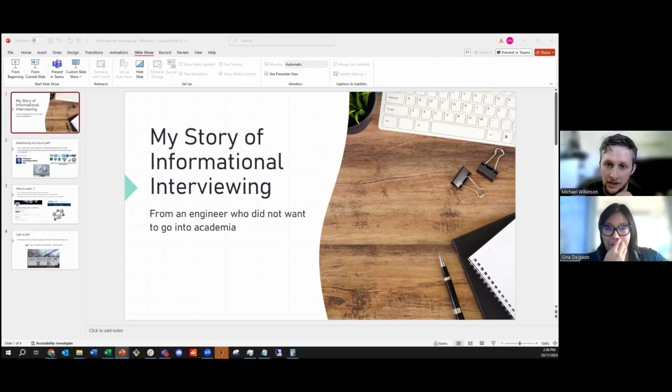But when I went in originally, I was kind of unsure: do I want to go into academia, do I want to go into industry, like a lot of engineers do. And a lot of the people around me were heading toward the path of academia. My advisor mainly was on the path of academia, right? So there were some folks I knew who were in industry, but not a ton. So I found myself having to do a bit of the legwork to figure out what do I want to do and what is even out there.